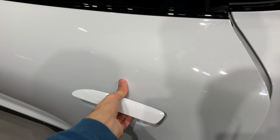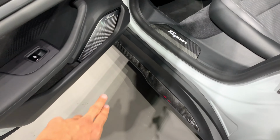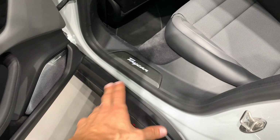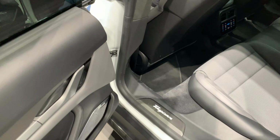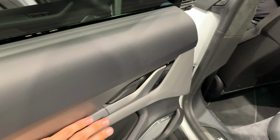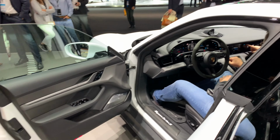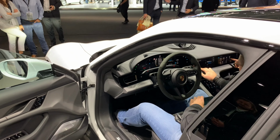Okay guys, just another white model to show you the back space. Carbon fiber trim, depends on the trim. This is just the regular Taycan. Now actually this is also the Turbo S. A little different colors in the interior, as you can see on the front. This is more black gray finish. And as you can see, the night vision camera on that front screen.